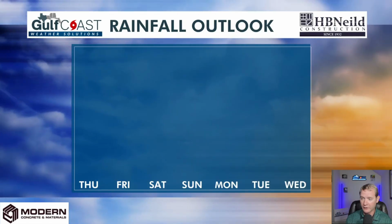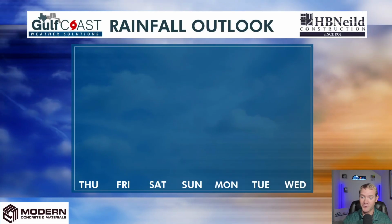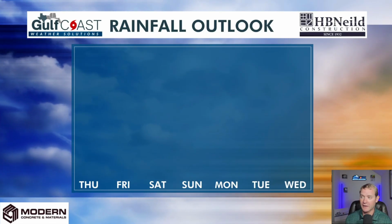Here's our rainfall outlook. No, it's not broken. That's just what we're dealing with. No rain is expected in the next 5 to 7 days.